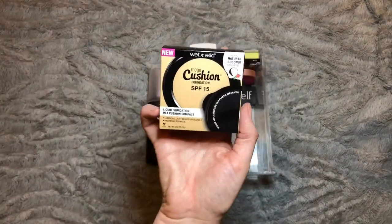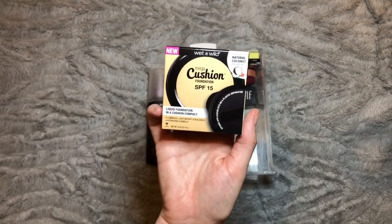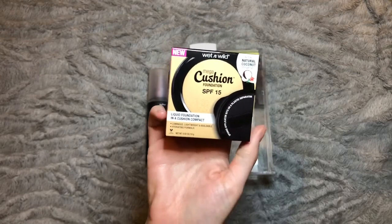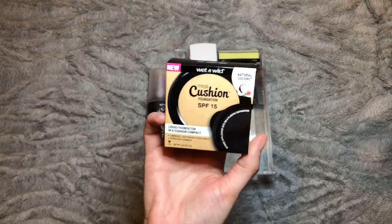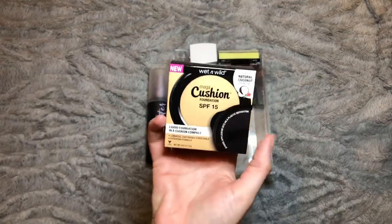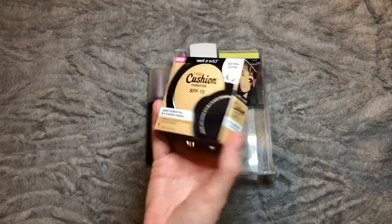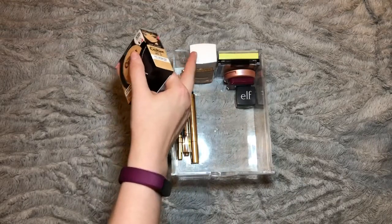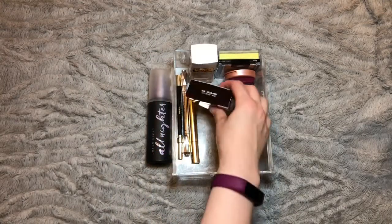Then also going to give this Wet n Wild Cushion Foundation a go. I've never tried a cushion foundation before. It does say it's liquid foundation. I presume it's just easier application. I'm not too sure. I like that it contains coconut because I do like the scent coconut. But yeah, I'm just trying this because I'm intrigued, and because I know I like the formula of this, I don't mind taking the gamble too much.